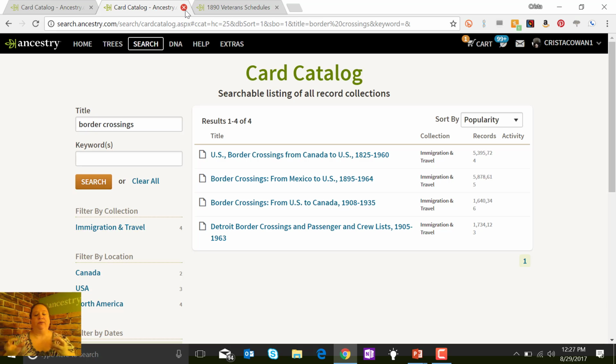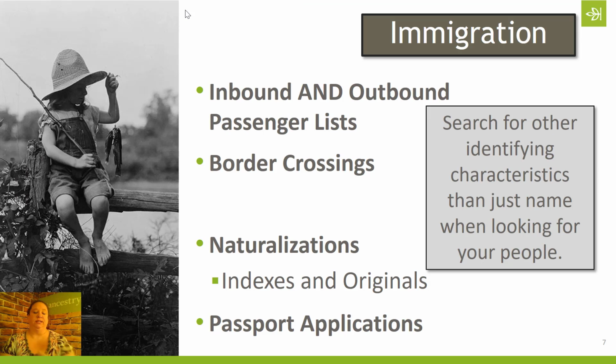And then for whatever reason, we've got the border crossings at Detroit. They're broken out into a separate database with the Detroit passenger lists for the years 1905 through 1963, almost 2 million records in that specific collection, so great resources there. Now, most of you know Ancestry also has naturalization indexes and originals. So if your ancestor was here, became a US citizen, they would have gone through the process of naturalization, and the federal government requested that all naturalization indexes, copies of them be turned over to them. Most states complied, not all states did. So we have whatever indexes the National Archives held at a federal level, those have been digitized and put online. Also, whatever naturalization originals held at a federal level, those have been digitized and put online.